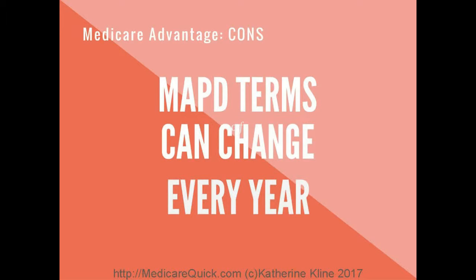The terms can change every year. Everything about the plan can change. Your prescription coverage can change. Your primary care physician copays can change. Your specialist copay can change. Everything about your plan can change every single year, and that's why you'll get an annual notice of change, and this will tell you what those changes are.